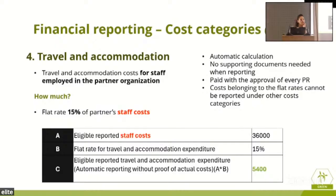If a permanent staff member of the organization travels, then you get reimbursed for the travel under this category. So every time you report staff costs, you're going to receive 15% of this amount, no matter how many, or if they even travel. Okay? That applies for the site visits, for the workshops, for everything that we gather to discuss about this project.